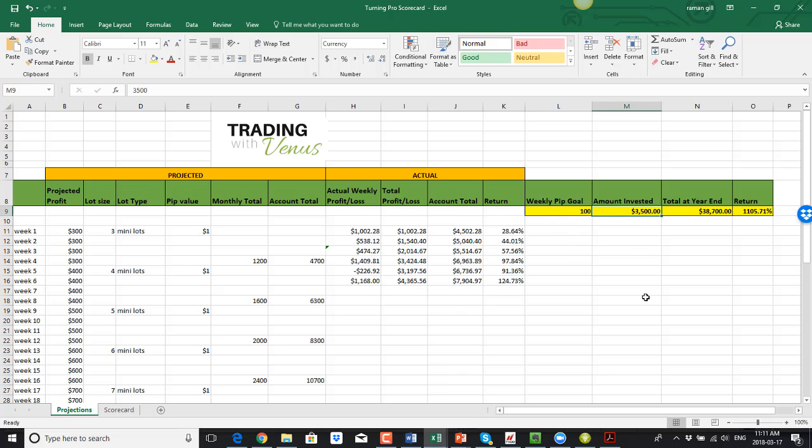I started off with $3,500 in this account. Today I'm sitting at $7,904.97, so it has gone up from last week. Last week I had a loss. This week we did manage to have a profit.